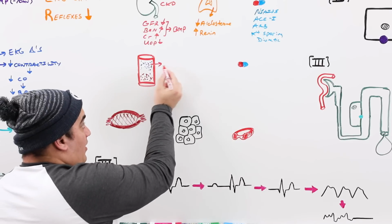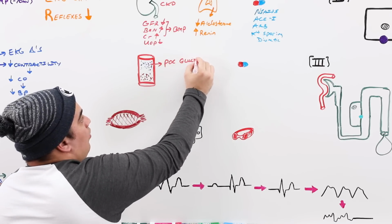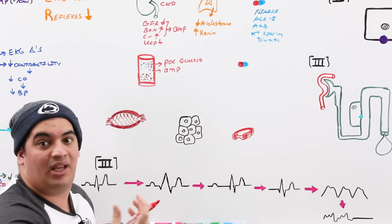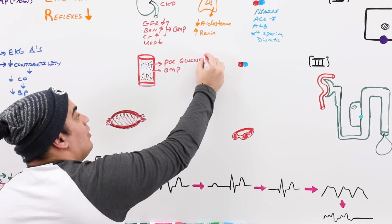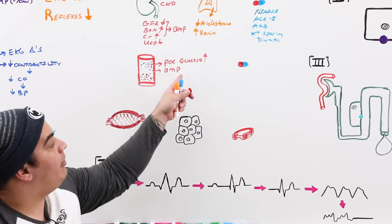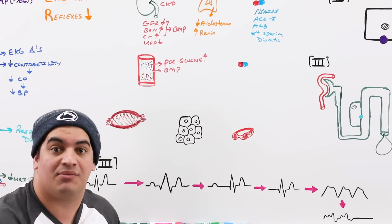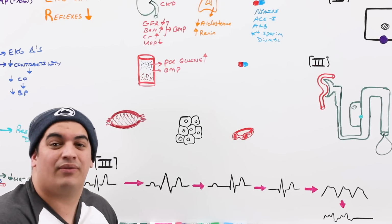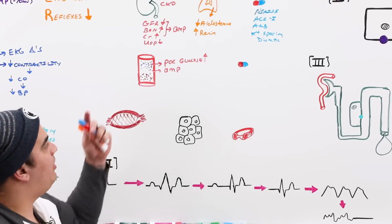But nonetheless, let's say that we just check what's called a point of care glucose, or we just check their glucose off the BMP, because a BMP gives you their glucose as well. If they have a super high glucose, maybe they have a hyperosmolar state. Also, check to see if they're dehydrated. Look at their volume status. Have they been taking tons of diuretics recently? That might be another sign.